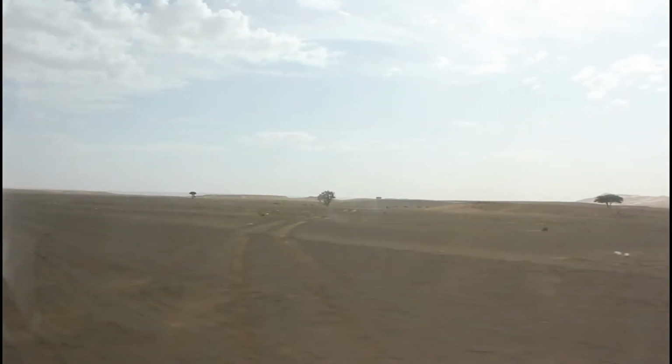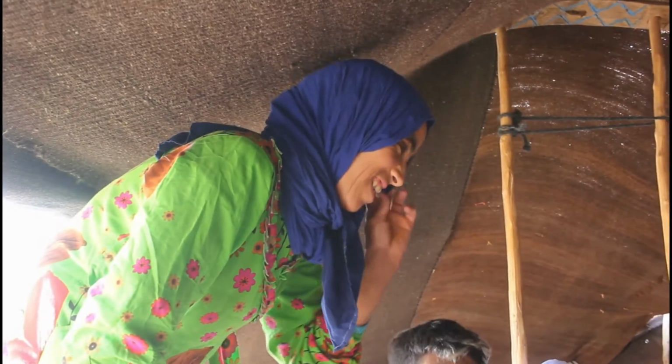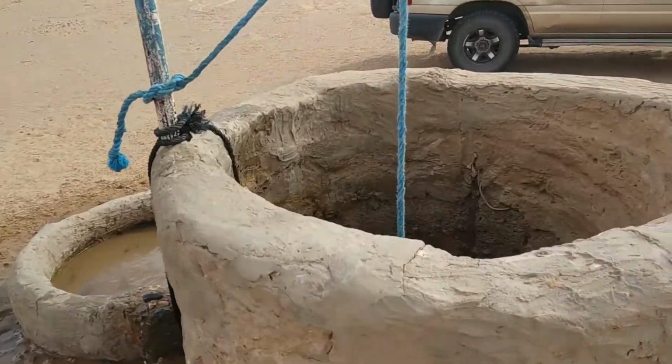Another really cool experience was to go off-road on a couple of jeeps. We had the opportunity to meet a nomad family, and they live in tents that they make themselves. They live in the actual desert, and they greeted us with such warmth. They actually get their water from this water hole and feed their animals from here as well.